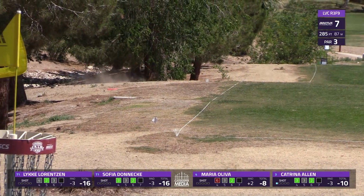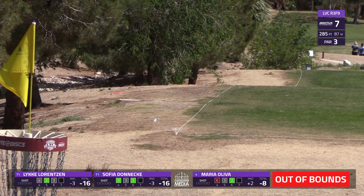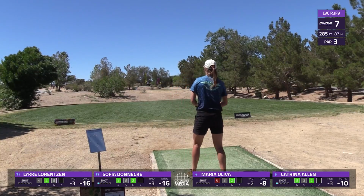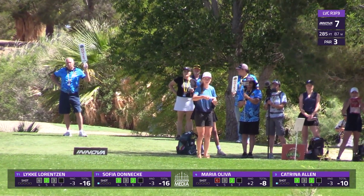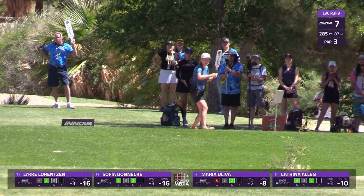Yeah, Catrina does not like that one out of the hand. That's going to be OB on the right side of that island. That's the worst feeling right there, just deciding to go for the layup and then not executing it. Gonna have to head to the first drop zone.